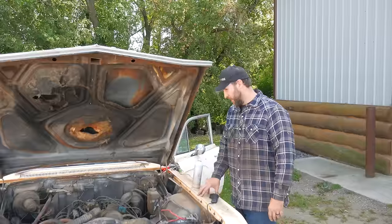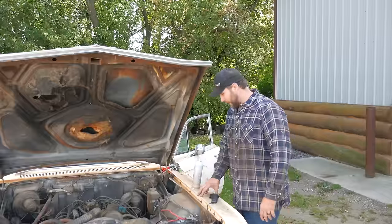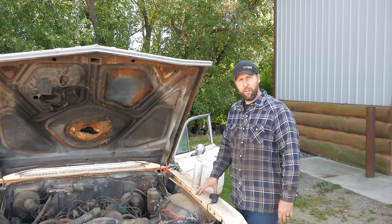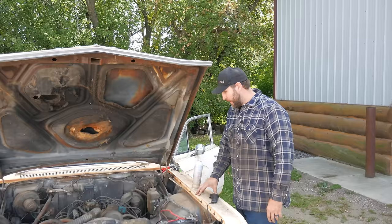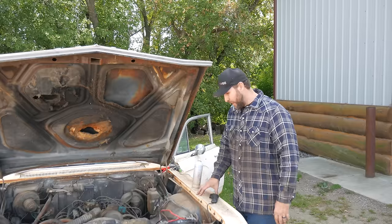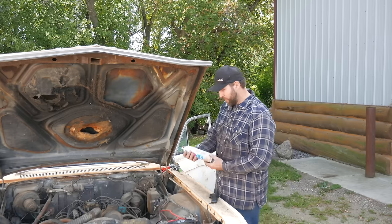Guy did stand here and ponder for about a minute, 42 seconds. And I think I would like to hear it run just a little bit longer before I tear into this more. Guy just needs to put some confidence underneath his bib, so you know what you're fighting for. I'm gonna try to bottle feed on her a little bit with some carb cleaner.